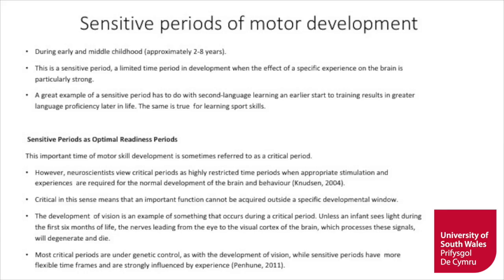skills. So sensitive periods are also referred to as optimal readiness periods. And this important time of motor skill development is sometimes referred to as the critical period. However, some neuroscientists view this critical period as a highly restricted time period when appropriate stimulation experiences are required for normal development of the brain and behaviour. Critical in this sense means that its important functions cannot be acquired outside a specific developmental window. So we've got a window where we're really going to make sure we've got these key skills developed.